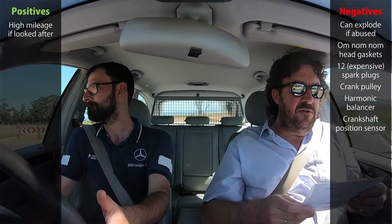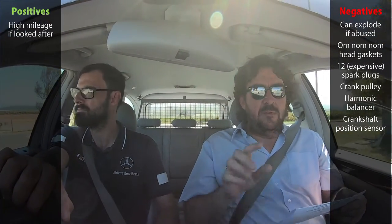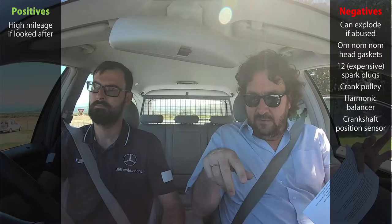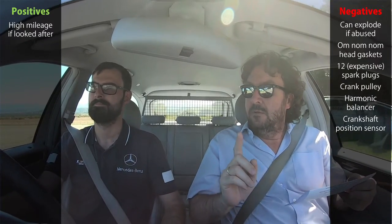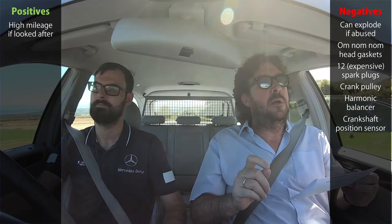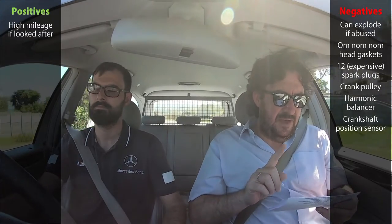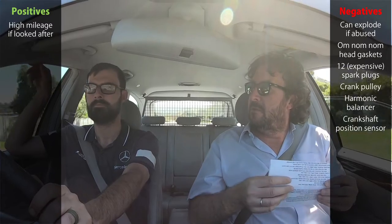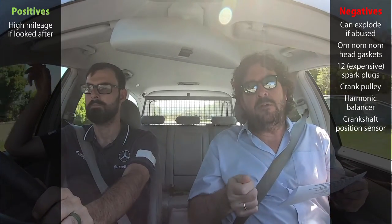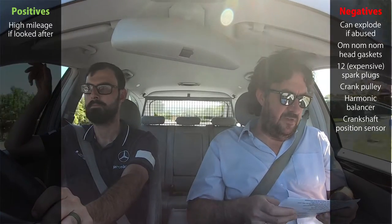The crankshaft position sensor is an M112 and M113 problem. The crank sensor tells the electronics how fast the engine is turning, and if that starts going, which it can, the motor just shuts down, goes into safety mode, and you can't turn it anymore. However, I learned that there are some signs. On some of them, it begins with hot start problems. If your car doesn't want to start while it's hot, but starts perfectly when it's cold, that might be the crankshaft position sensor.